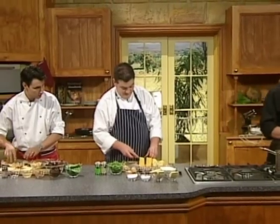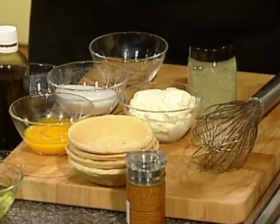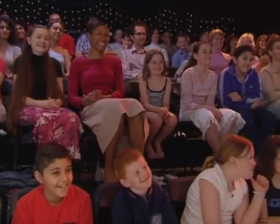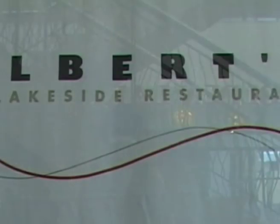We finish also with a dessert. I'm doing a chocolate seed mousse, quite an easy dish in a tart case, served with a couple of interesting native flavoured ice creams. So have a look at Alberts Lakeside Restaurant and enjoy this.